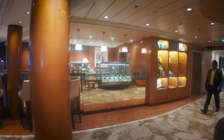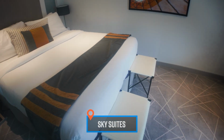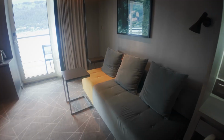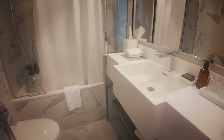And so we're going to take a tour. First, we're going to take a look at our suites. We have these beautiful Sky Suites. These are upgraded. They have these beautiful verandas and are a little bit larger in terms of square footage. They're about 255 square feet, and really, really beautiful.